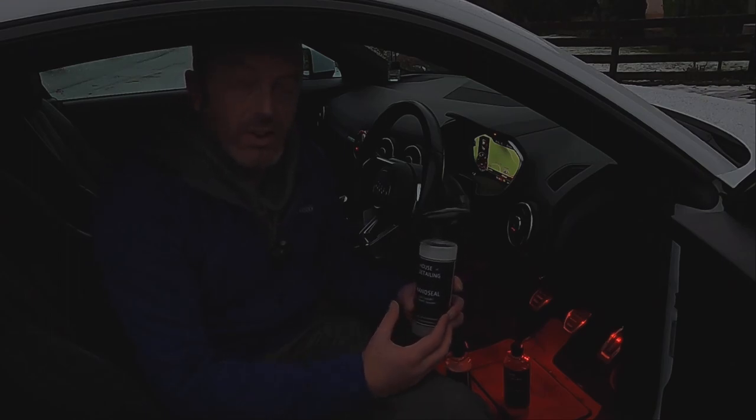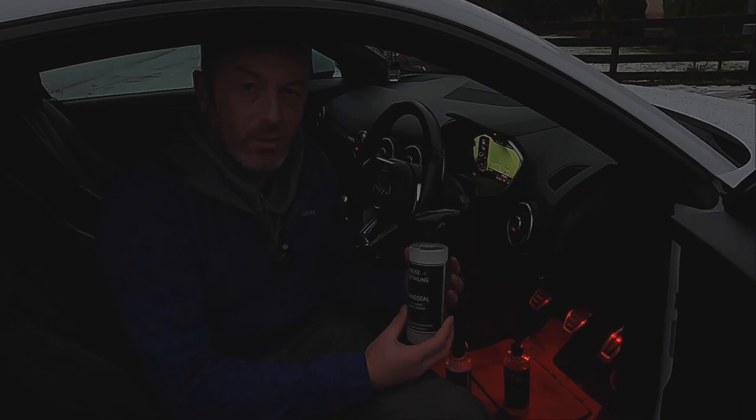The one thing I will say about this is it is a sealant, so the majority of sealants, including this one, to get the longevity or the worth out of the product, you really need to be concentrating on that clean paintwork. So if you do have a car, use some panel wipe or IPA, get that paint as clean as possible, which will give this sealant an opportunity to bond to the paintwork and give you longevity out of the product.